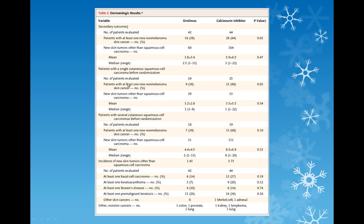The patients with at least one new non-melanoma skin cancer, in the group which already had a single squamous cell carcinoma before randomization, was higher in the calcineurin inhibitor group as opposed to the sirolimus group. In the patients who had several cutaneous squamous cell carcinomas before randomization, the patients with one new non-melanoma skin cancer were higher in the calcineurin inhibitor group as opposed to the sirolimus group, but that difference did not attain statistical significance. The patients with other non-skin cancers like colon, prostate, lung, kidney, or lymphoma were there in both groups.